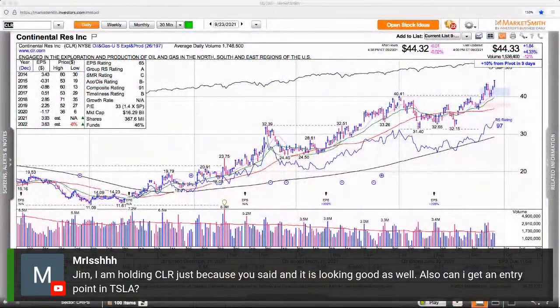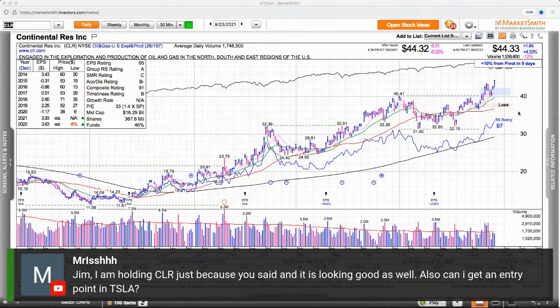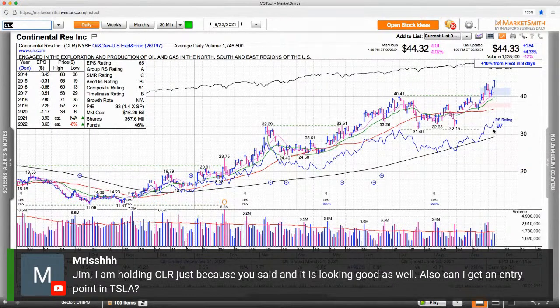Take a look. CLR is doing very, very well. Look, it's up today. I don't know when you got into CLR, but I think you're in a good group here. Of course, I would say that, but you know, 97 relative strength. We're above the buy zone. This is where the place to come into it was at about 40-41. So if you bought right about here, you're looking pretty good.